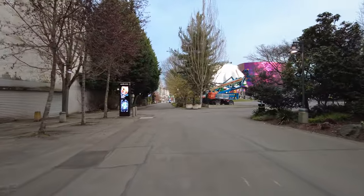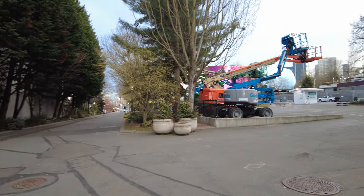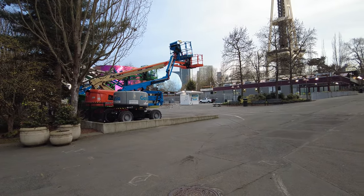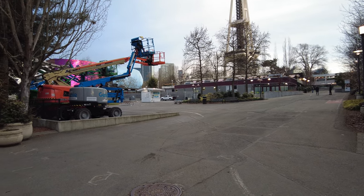Again, apologies if the video doesn't showcase something good. We're literally right underneath the Space Needle here. Again, I don't know if the video is capturing that.